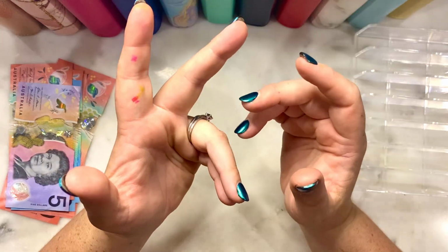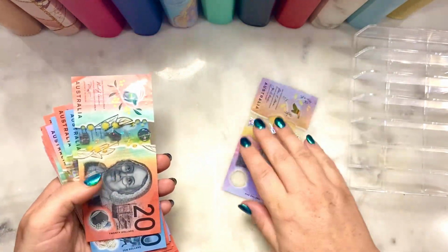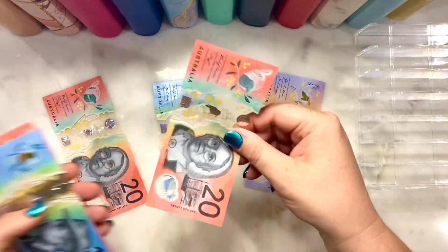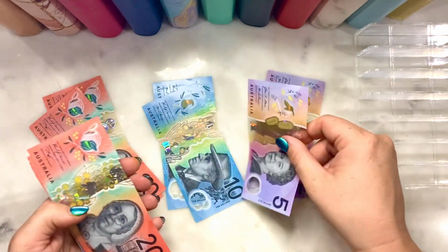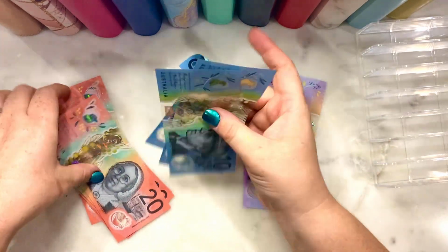The pajama shop. I've literally forgotten the name. It's on the tip of my tongue. What's that called? It's going to annoy me now. So they sell those lovely satin PJs.